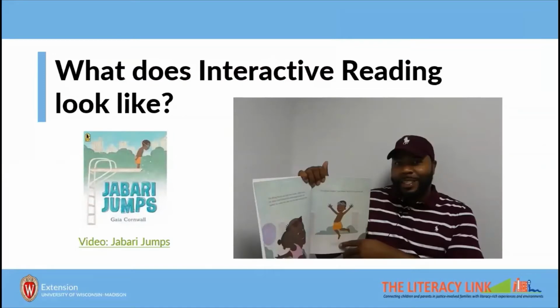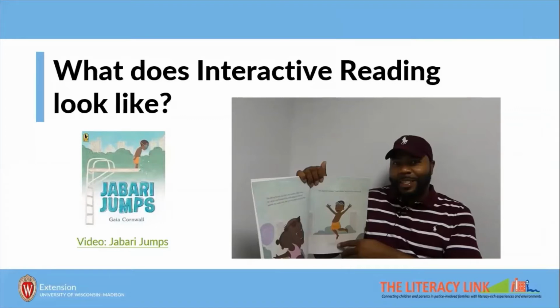Even when parents can't be with their children, they can read interactively with their children during phone calls and video visits. Parents may also be able to make a recording of themselves reading interactively with their children. Let's see what this looks like. Notice what this dad does to get their child involved in the story.